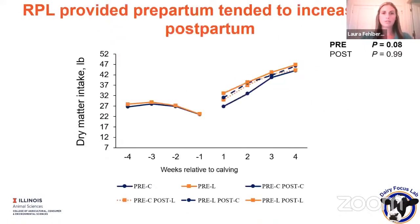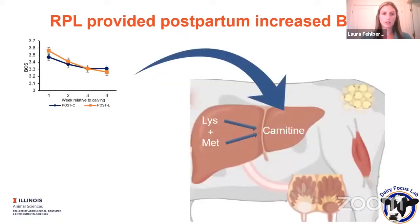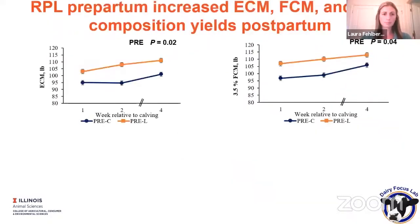This may also be due to the tendency for an increase in dry matter intake postpartum when cows consumed rumen-protected lysine prepartum, as indicated by these orange lines, which indicate cows that consumed rumen-protected lysine. Additionally, body condition score was also greater postpartum when cows consumed lysine prepartum. And we hypothesized that this may be due to the combination of lysine and methionine increasing carnitine in the liver, which is utilized for beta oxidation, and an increase in carnitine may result in a more efficient beta oxidation and therefore increased energy for the cow.